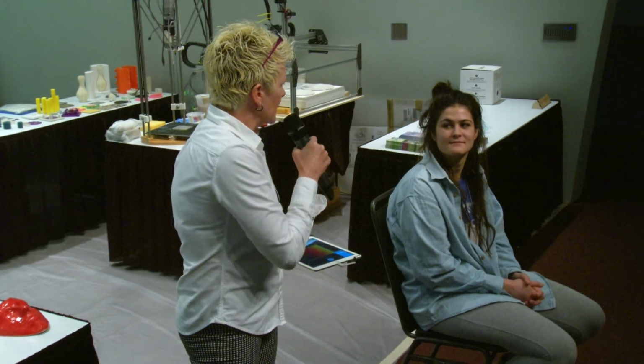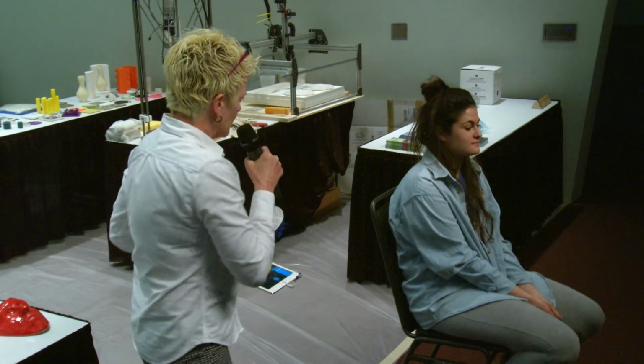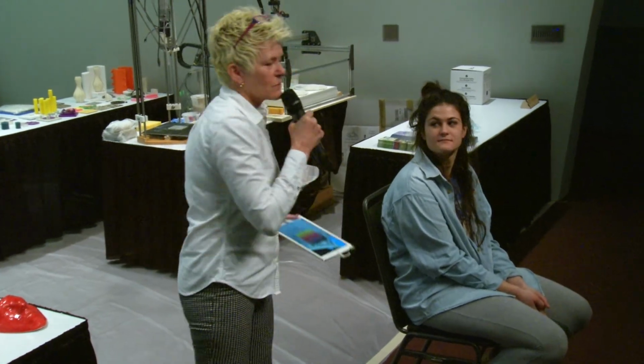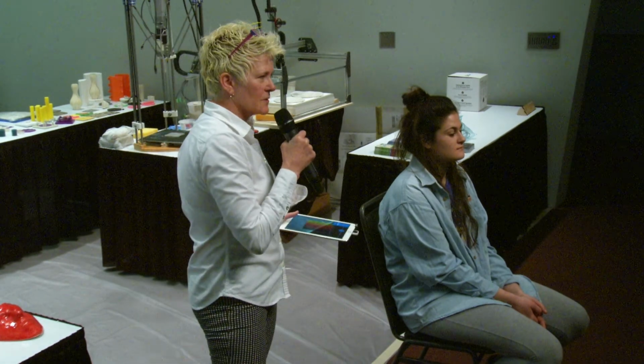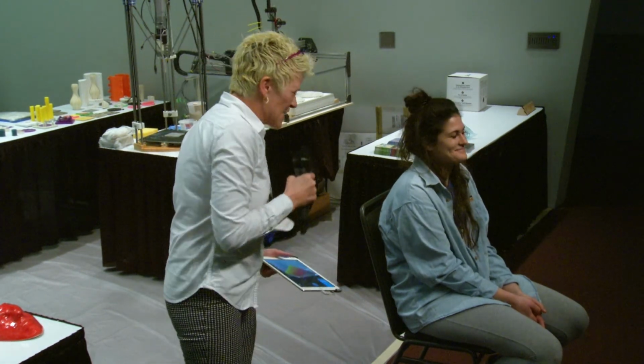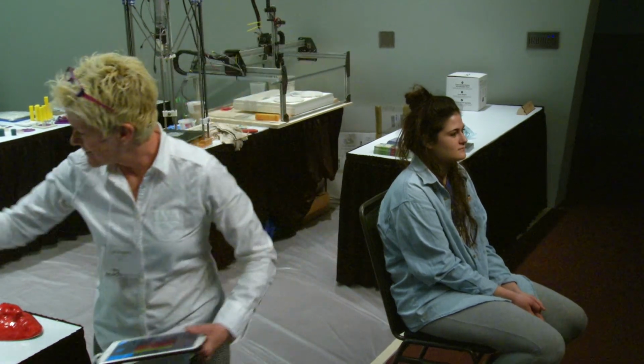So I'm going to ask our subject to sit extremely still. Now, it's imperative to have a chair with a back because we sway. And she's going to move even though she doesn't think she moves. So I'll be as quick as I can so she doesn't have to sit for too long.